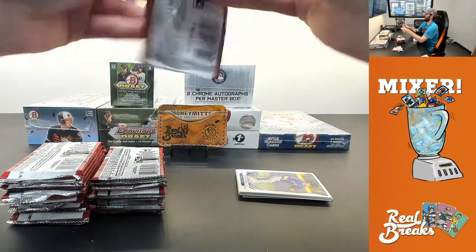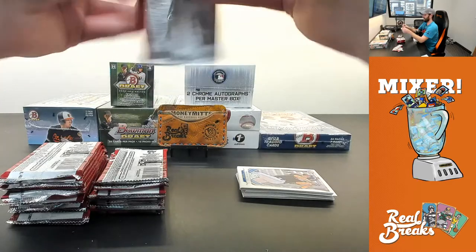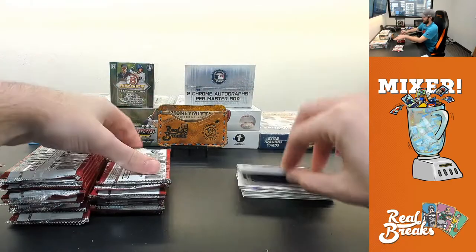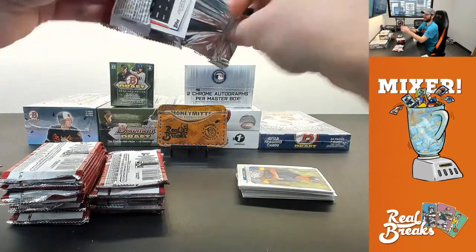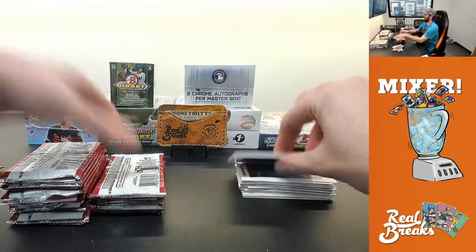Yeah, Chris, the bats are awesome. And especially in person, they really pop. So can't go wrong with any of them. But yeah, it's always interesting to see which one people pick.